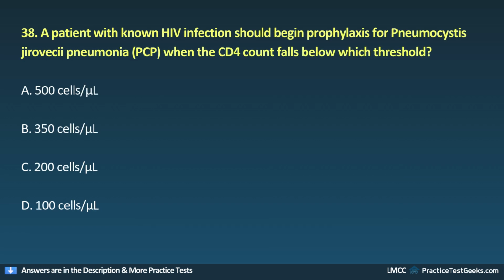38. A patient with known HIV infection should begin prophylaxis for pneumocystis jirovecii pneumonia, PCP, when the CD4 count falls below which threshold? A. 500 cells. B. 350 cells. C. 200 cells. D. 100 cells.